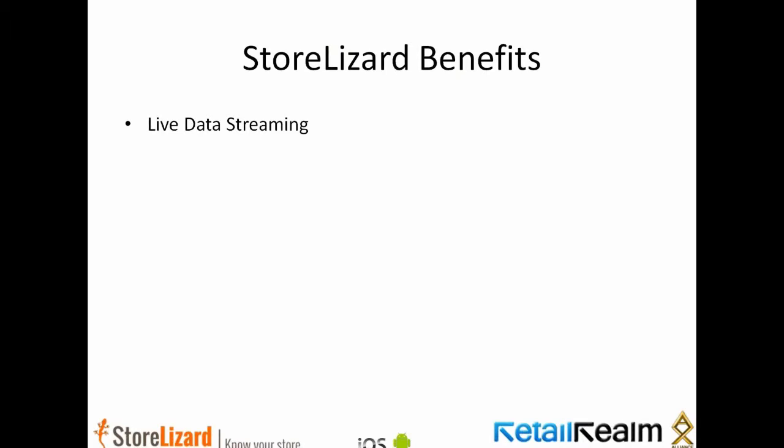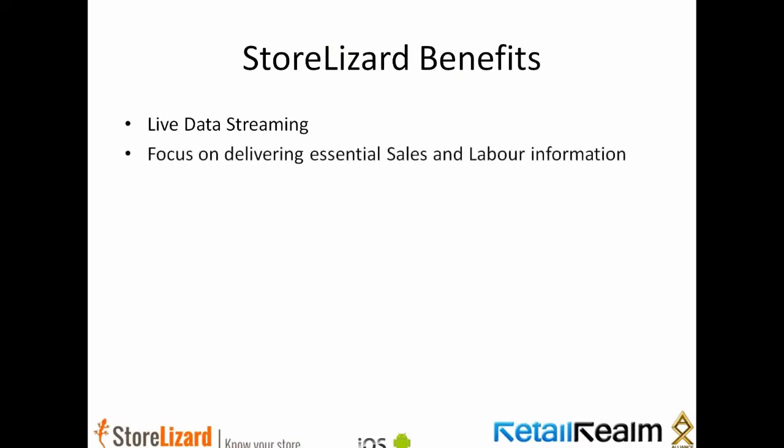So again, some of the top-line benefits for the StoreLizard application. All information is streamed live to the customer's handset in real time. Big focus on delivering essential sales and labor information. So we'll have a lot of sales metrics and labor information, and the information that an RMS customer would see on their handheld device would be geared to the metrics that are built into RMS.